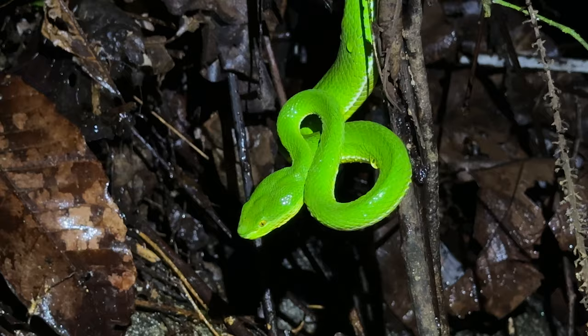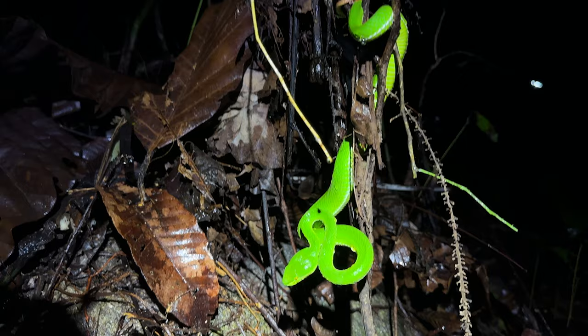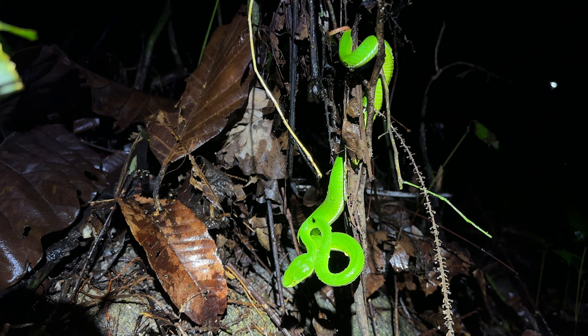And she's pretty decent size, sitting here in like an awesome ambush position, and adds another bit of diversity to the night, which is always great. I'm gonna leave her in situ because Mitch wants to take a picture, but I'm just enjoying this here. Always great to see her. Always cool to see like a neon green glowing shape in the forest.